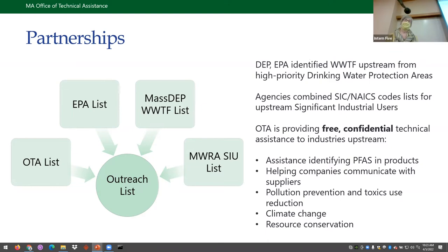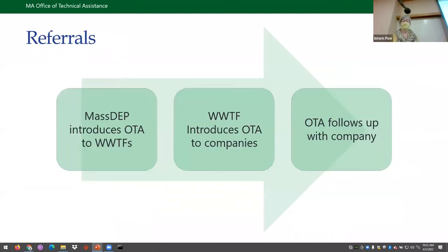So the conversation would start with, hi, can we help you with PFAS? Are you concerned about PFAS? And if they said no, it would still result in potentially another site visit on another toxic that they were interested in, or climate change and chemical safety, or resource conservation. So these are all good proactive conversations that we're having with people.